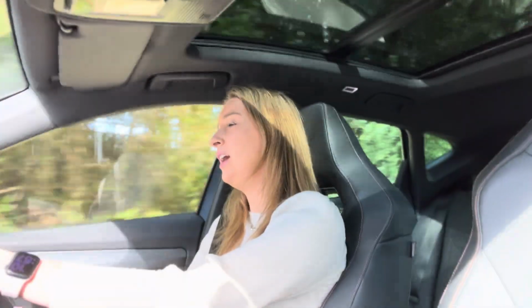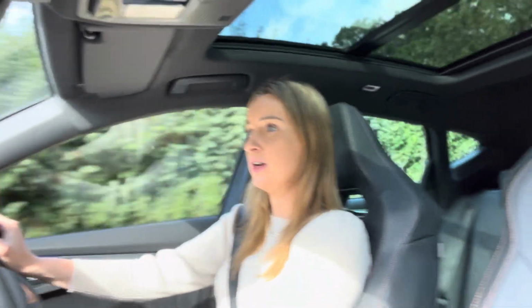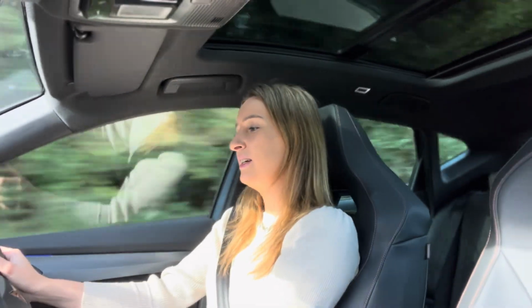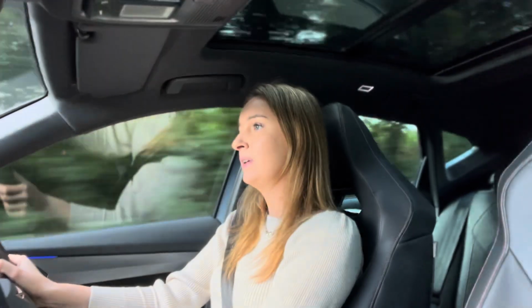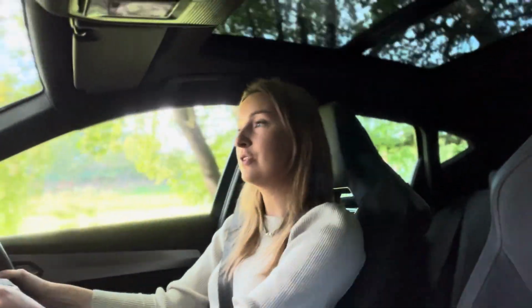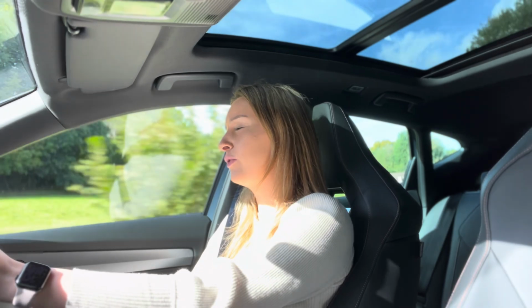However, I do like the Cupra. I don't know, I'm a bit up in the air about the whole sound system through the speakers. You know what I mean? The fake noise. I'm just not that. Got a little pop there. Oh, look how lovely the sunroof looks though. It is a really big sunroof, I won't lie. Definitely worth it, and I've said that before.